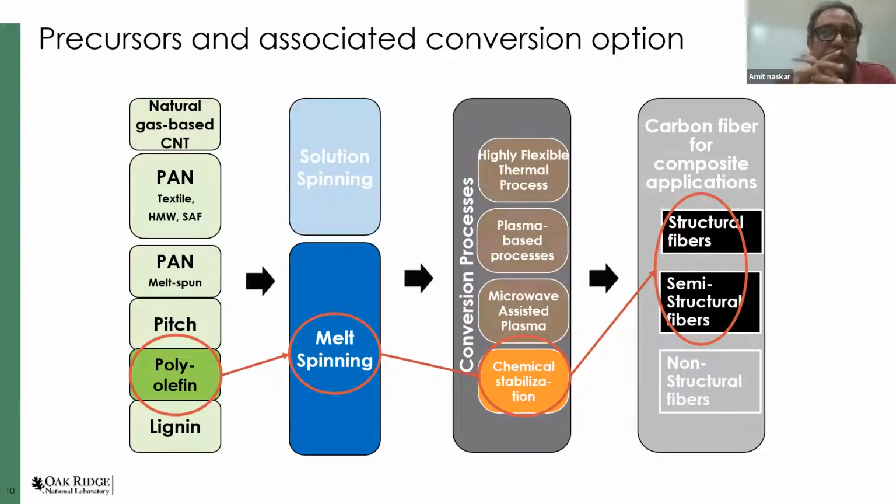Polyolefin, something I was very interested in at the beginning of my career at Wardenell. From 2006 through 2014, I worked on this material significantly. The focus on polyolefin was for two reasons. One, it was a low cost material. And second, it has higher carbon content than polyacrylonitrile, because it is a hydrocarbon, almost 86 to 88% can be carbon and the rest is hydrogen. So if we can retain that carbon, it can give high yield.